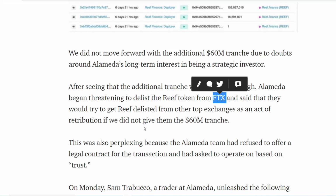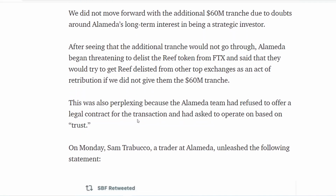But from what Reef is saying, they're saying they had already transferred $20 million worth of Reef, and then they had doubts, and Alameda's response was literally, okay, we'll delist you if you don't send the remaining amount. And then this was also perplexing because Alameda's team had refused to offer a legal contract for the transaction, had asked to operate based on trust. So we fully understand in this space there's a lot of trust.